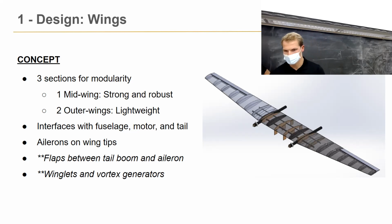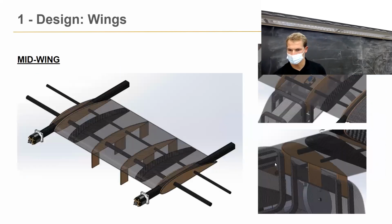Anyway, so we'll move on. Okay, so this is a good look at our mid-wing design. You can see our two center ribs. They have tabs that extend vertically downwards. These interface with the fuselage.